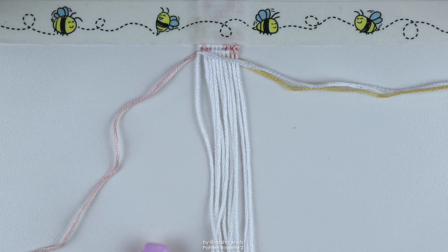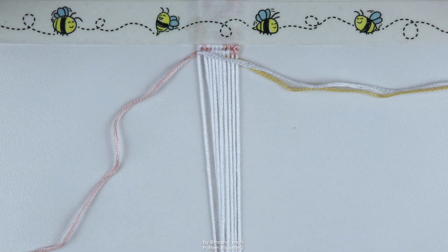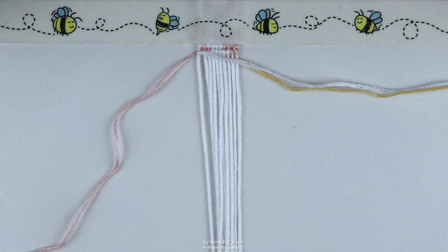Also, we're really close to the edge of my desk here, which is just under there. So I think next time I'm gonna have to pull the entire bracelet up to rearrange the shot. Let's continue.